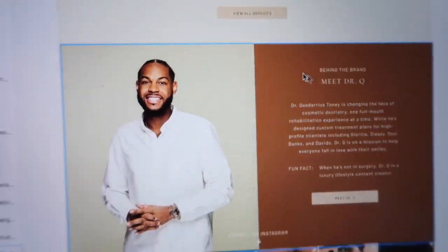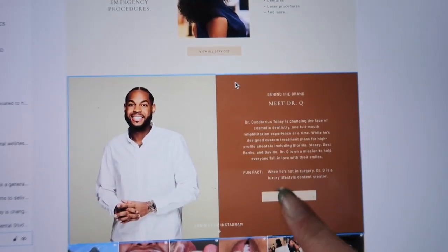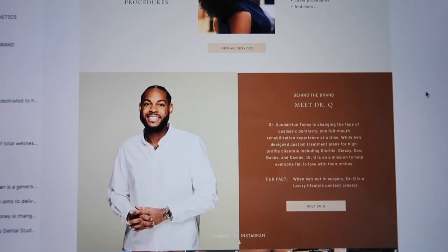The only issue I ran into was they had a beige backdrop for their photos that, as you can see, these two don't match. Those beiges don't match. So that's why I used the darker burnt orange color.